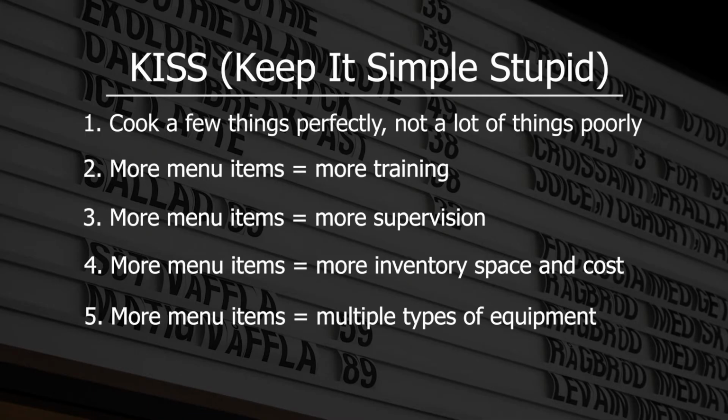Number 5, a large menu may mean you need multiple types of cooking equipment, which takes up valuable real estate inside your food truck and will cost you more money during the build out.